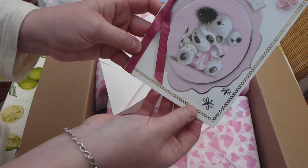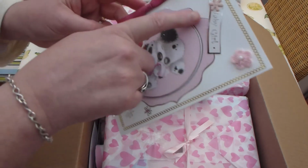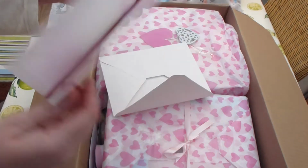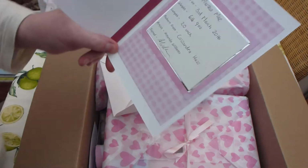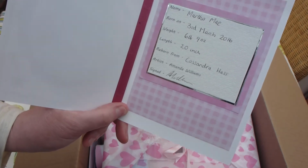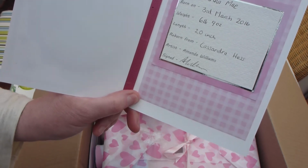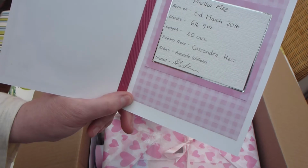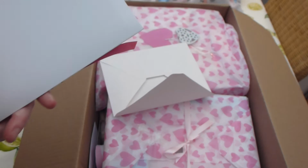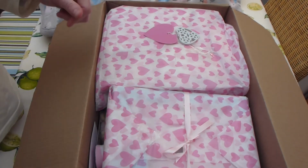So, baby girl. And as you know, I've called her Martha May. That is gorgeous. Look at those little trims on that. Can you see that? How pretty that is. And it says, Martha May, born on the 3rd of March, 6 pounds 9 ounces, 20 inches. Cassandra Hess. And Reborn artist is Amanda Williams. Oh, that's lovely. Thank you, Amanda. That's going in my special album I've got for my babies.